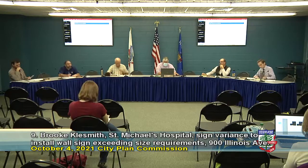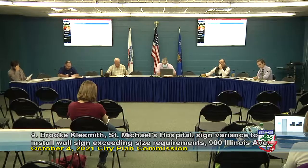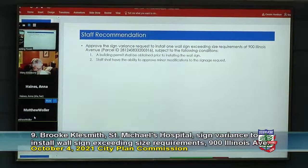Okay, once again, any comments from the audience or Zoom? Yeah, this is Matthew Waller with Graphic House Sign Company representing Aspirus. I appreciate the recommendation from Adam. But yes, the goal of this sign is really just to help identify the main entrance side, which is the north elevation of the building. Right now, there are 3 current signs on the building on the north face, one with the logo, and then 2 additional signs that read St. Michael's Hospital. The 2 smaller signs that read St. Michael's Hospital will be coming down. There are no plans to replace those at this time.